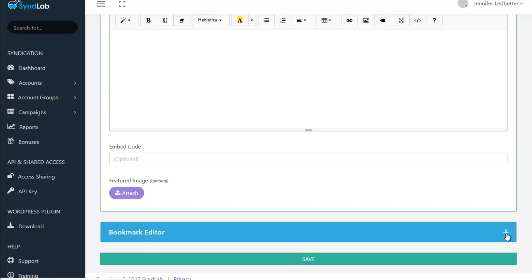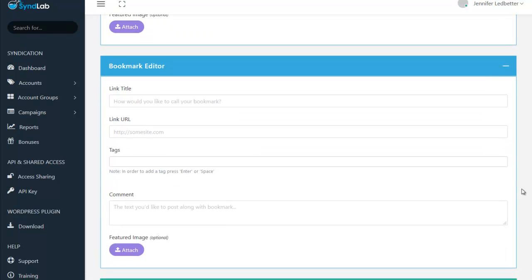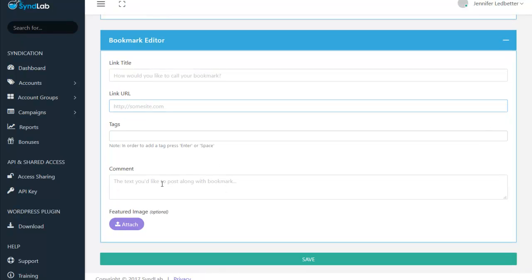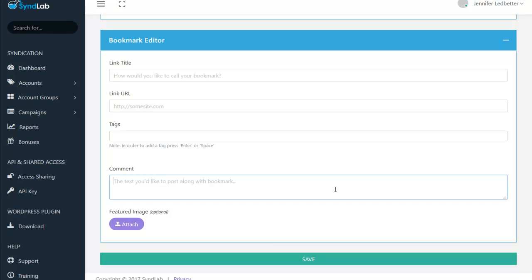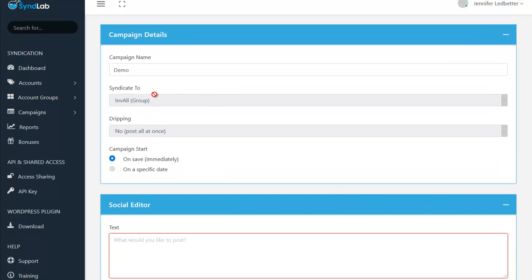Then you have your bookmark editor. Trying to remember which ones come up as a bookmark. Instapaper, I think. Yeah. Instapaper did. I'm trying to remember the other ones. But you just give the link a title, put what you're linking to, what you're building links to here, give it some tags, added a comment along with it, and talk about what you're sharing, sentence or two, you're good. And you can also add an image to it, by the way. This is just so stinking easy. And then you just click save, and it starts going out there.